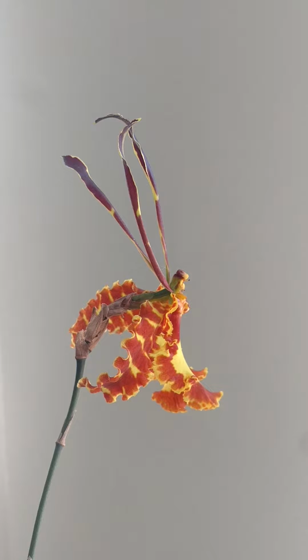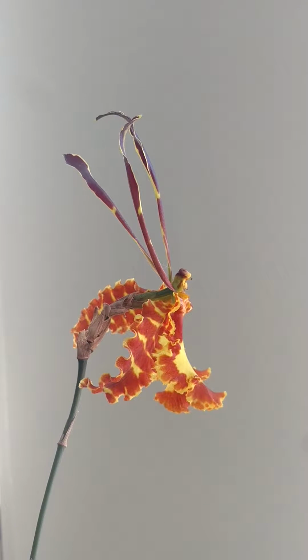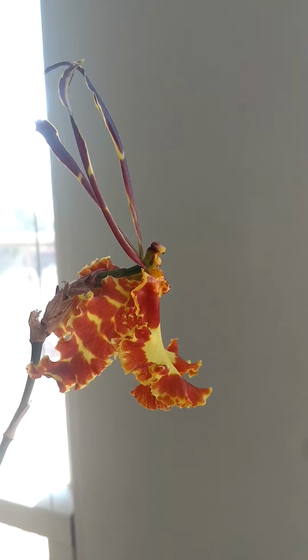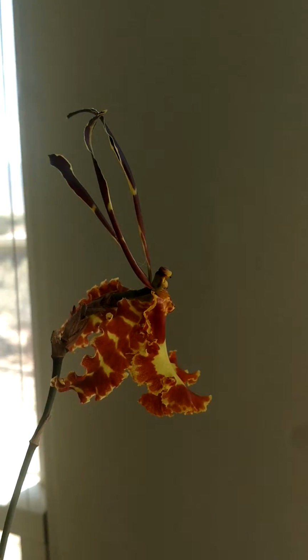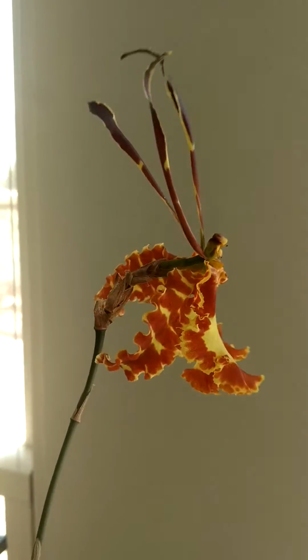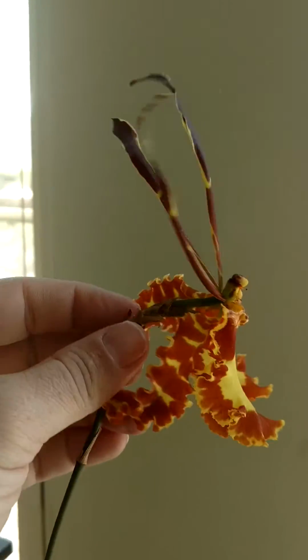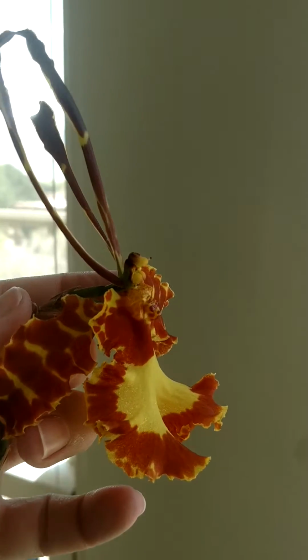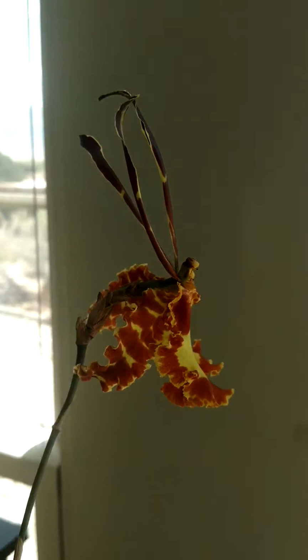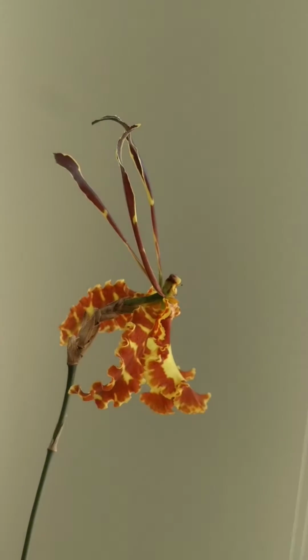So this is my Psychopsis. I've had this for many, many years. He kind of reminds me of some sort of ninja warrior or robot, or I'm not sure. He's just incredible. He's got little eyeballs and teeth. I just love the Psychopsis. They're just so beautiful and so wonderful.